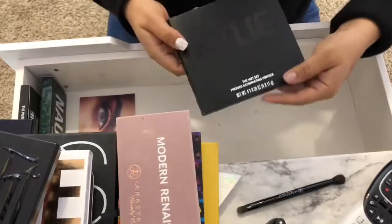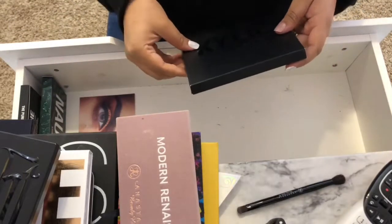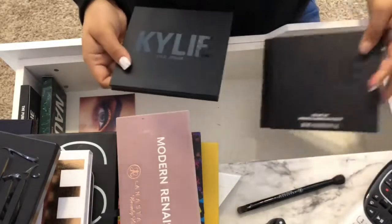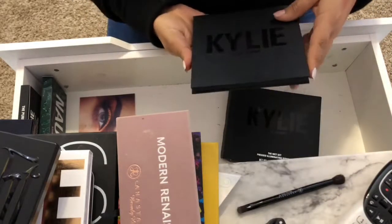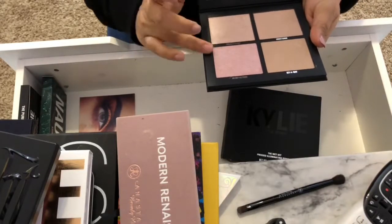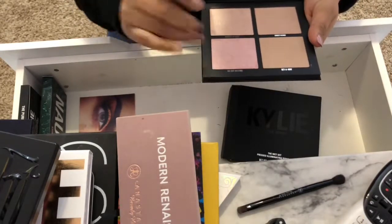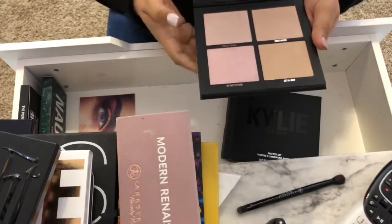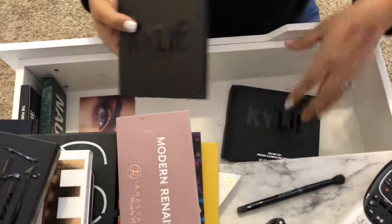Now this is the Kylie The Wet Set Pressed Illuminating Powders. You guys, I was so happy when I saw this going back on sale, and the packaging is gorgeous, not to mention, but I have to be honest and I have to say I have not reached into this palette. It's brand spanking new.